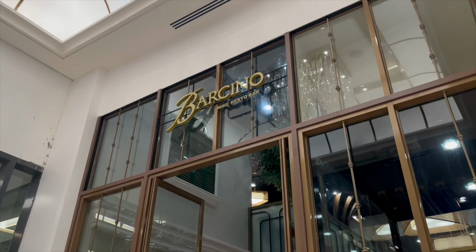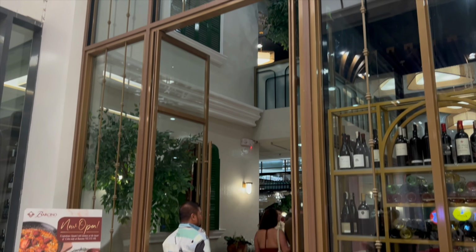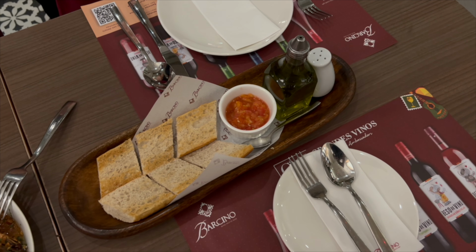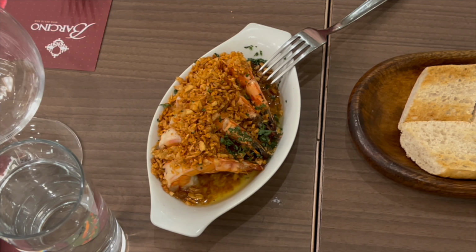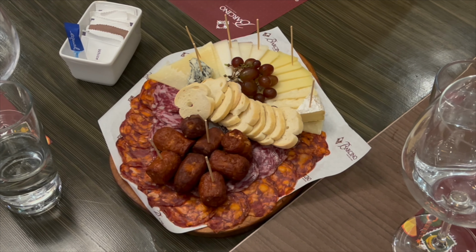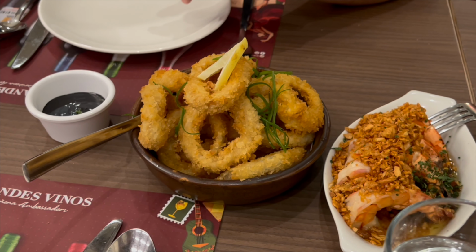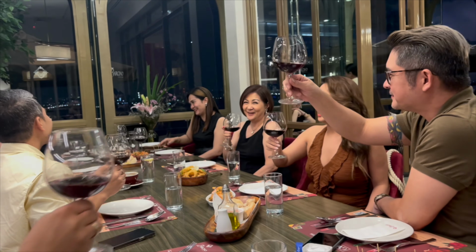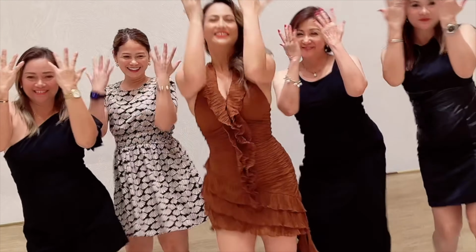We are here to catch up with our friends from Cebu and celebrate Homer Kang's birthday. Homer is a singer and music producer, and Miriam Uy is one of the most beautiful and gracious ladies you'll ever meet. And here is our feast. Grabe, sobrang sarap pala ng food ng Barcino. It was our first time there. So it was a very nice dining experience and we made some new friends, did some TikToks and had so much fun.